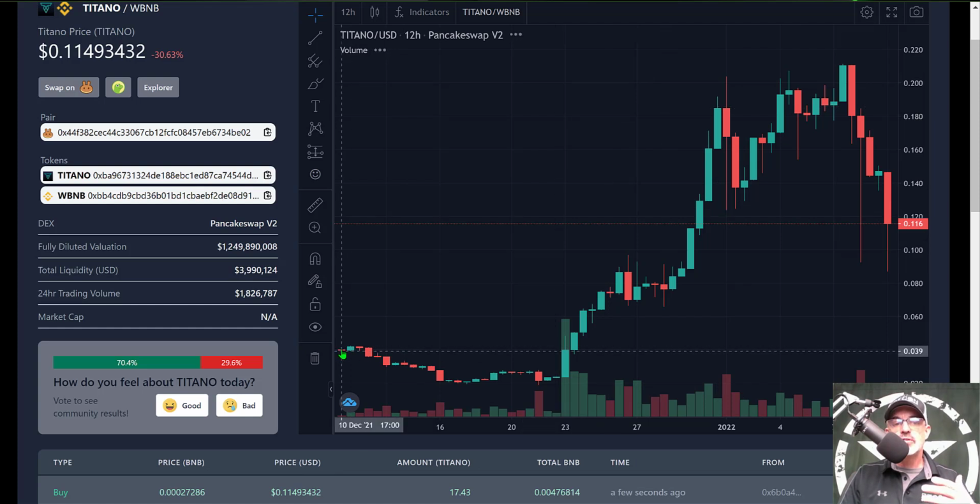Looks like the token price really started showing up around December 10th. I think it might actually have a little more history into November. But as far as the chart goes, this is what we're looking at. And so what I was looking for was a retracement in order to buy more Titano tokens. And so I am going to actually load up on a little more of these tokens.